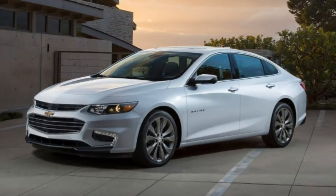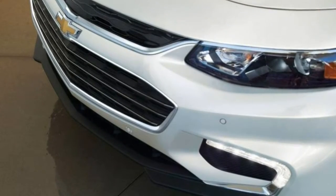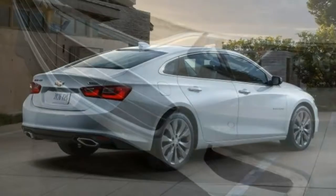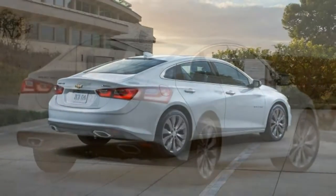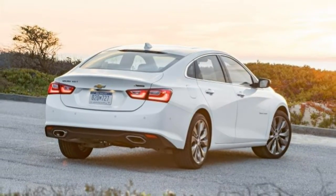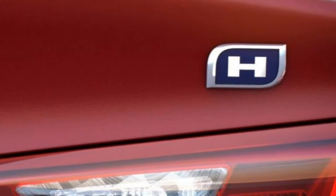The base L trim has 16-inch steel wheels, keyless entry and ignition, cruise control, air conditioning, a tilt and telescoping steering wheel, OnStar, Bluetooth phone connectivity and a 6-speaker head unit, and not much else. Notably, a rear-view camera and Bluetooth audio streaming are lacking.